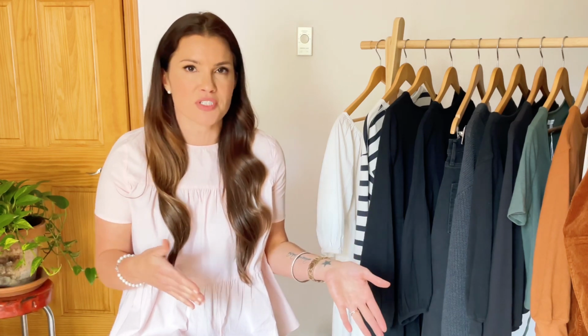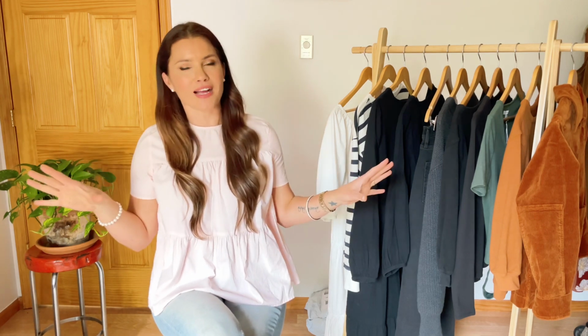It's totally okay to just have 2 booties in your closet versus 10 pairs. It's totally fine to just have 3 pairs of jeans in your closet instead of an entire wall filled with shelves full of jeans. We've all been there and made the mistake of scrolling through Instagram and seeing these amazing walk-in closets and thinking, oh, that's what I aspire to.